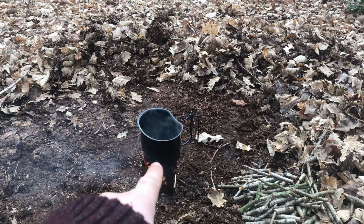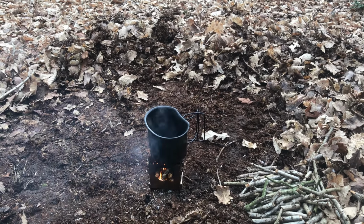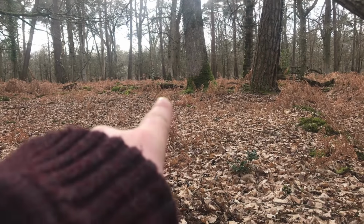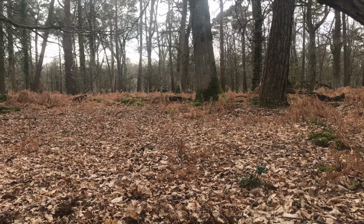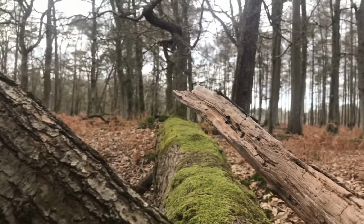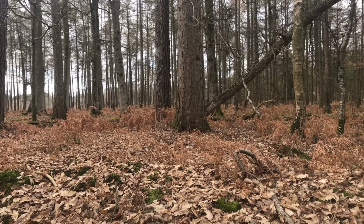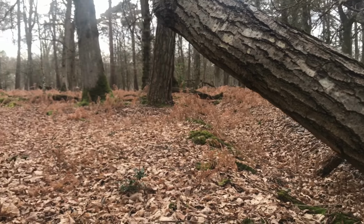So I've got my water starting to come to the boil there on the twig stove, ready for my brew. Got some horses, I don't know if you can see them just over here. They're just hanging out, doing their thing. And it really is quite nice here, nice and quiet. Heard a woodpecker a minute ago, but I've not seen him.